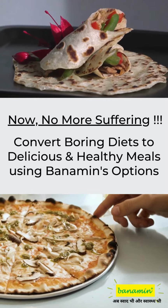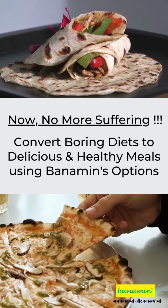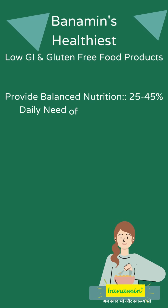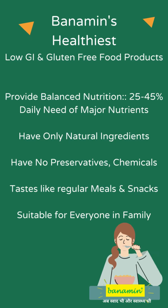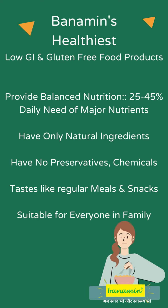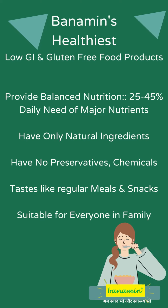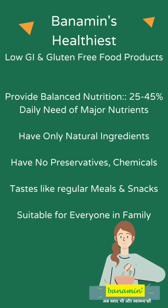Now forget those boring things and enhance nutrition of your regular meal using Banamin's healthy alternative. Banamin's low GI gluten-free clean food products provide balanced nutrition, satisfies almost 25 to 45% requirement of your daily major nutrients. It has only natural ingredients, contains no preservatives, chemicals. It tastes like regular meals and snacks, and most important, they are suitable for everyone in family.